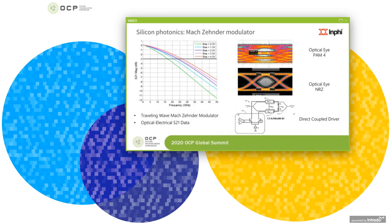Now, some information on the silicon photonics chip that we had used. It's a Mach-Zehnder modulator, a depletion mode device on the silicon substrate, with a bandwidth of about 25 to 30 gigahertz. And this was sufficient for a 28 gigabaud transmission device. It's a traveling wave design, and the optical to electrical S21 data is shown on the left. The same device could be used for a PAM4 optical output or an NRZ optical output. Like most Mach-Zehnder modulators in silicon photonics, it's a direct coupled device driven by a differential pair architecture in the driver.